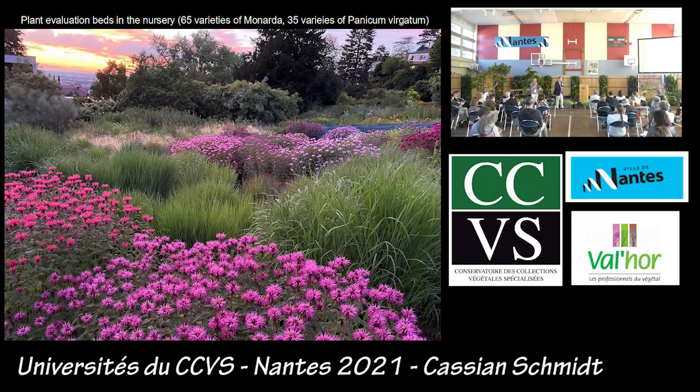So this is the Monarda assortment. We really try to get all the varieties which are in the trade in Middle Europe. So these are 65 varieties of Monarda, and maybe you grow Monarda, and Monarda is not a plant for the climate change. It's very, you know, a lot of fungus and so on. But we want to select the best varieties.